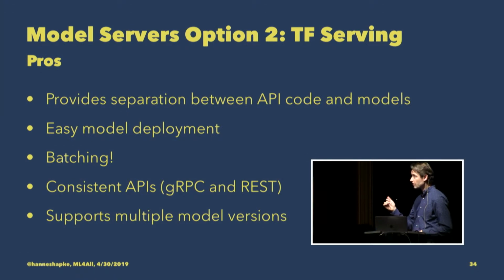A couple of good sides about TensorFlow Serving: it separates the API code from the model code, and I'm going to show you this in a second. It's a really easy deployment, and you can infer your model through a batching process. So if you get a bunch of requests in a certain amount of time, it will package them up and request them in one shot. So it's a really efficient use of your hardware.